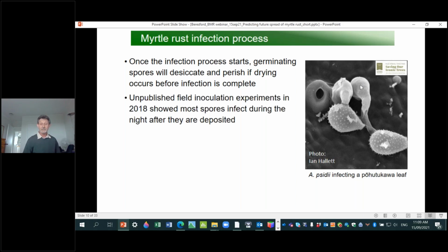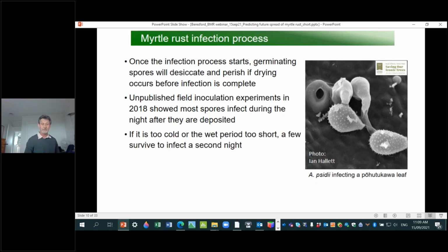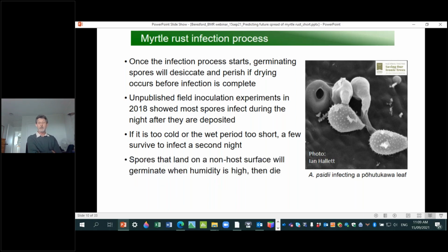An unpublished field inoculation experiment that I did in 2018 showed most spores infect during the night after they are deposited. If it's too cold or the wet period is too short, a few will survive to infect on a second night. Spores that land on a non-host surface will germinate when humidity is high, then die. So Eodynia spores are probably short-lived under natural conditions.